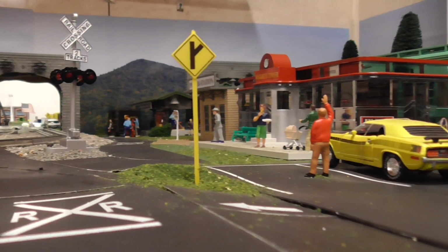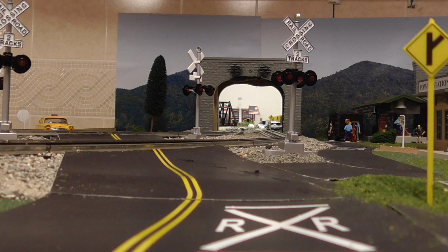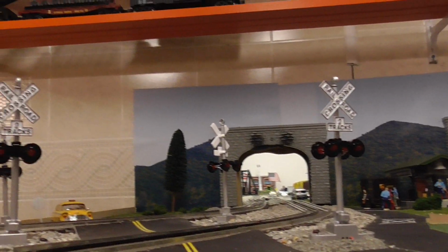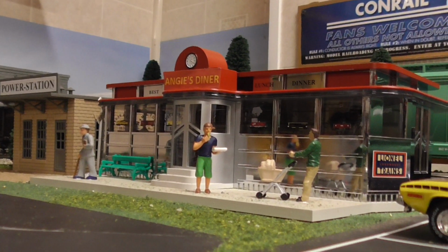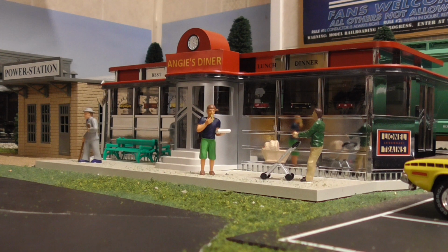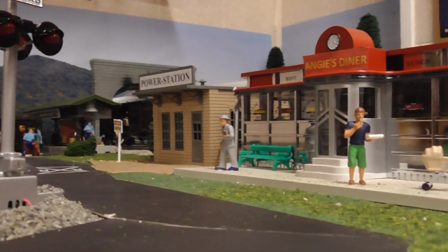And we're driving along. We got a crossing up ahead, as you guys saw me complete not too long ago. No trains are coming, that's good. This is Angie's Diner over to the left side of the road here. Then right next to Angie's Diner we had the power station.